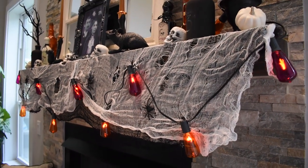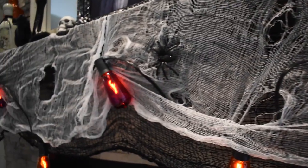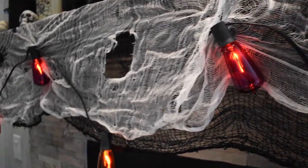I just love that and think it's so easy and convenient. And we also do this for our Christmas tree and the garland on the stairs. But these lights I got at Home Depot a few years ago after Halloween.